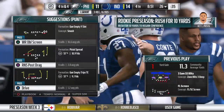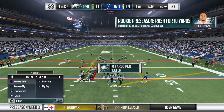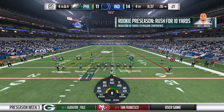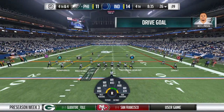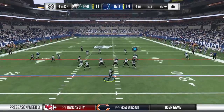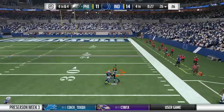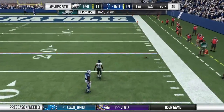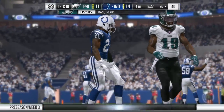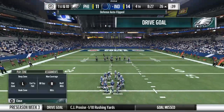Partner, I think that completion takes the definition of dink and dunk to a different level, doesn't it? It does, and the defense was right there, kind of played into their hands. Here we go. Got to try it here. He's back to throw. He's going to float this one deep right side. The Eagles unable to convert there on 4th. And the Colts are going to get the football in outstanding field position.